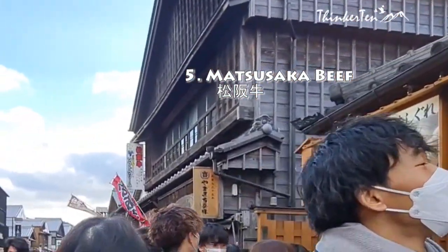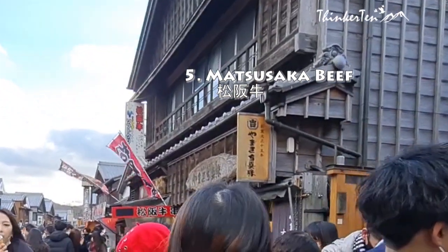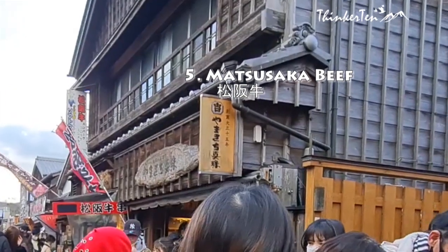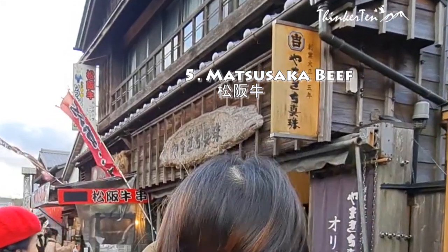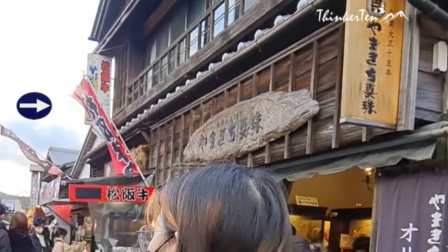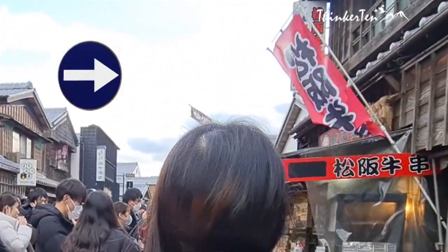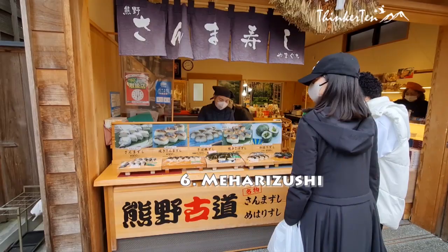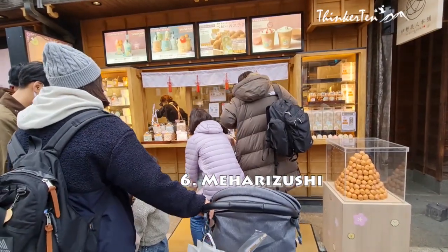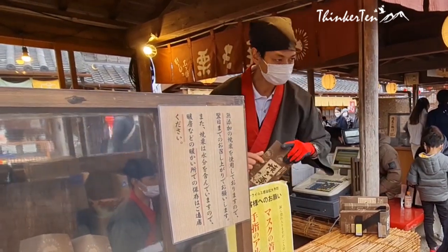Matsusaka beef. This is a premium brand of beef that is known for its high-quality marbling and tender texture. It is often served as steak or in hot pot dishes. Mehari sushi. This is a type of sushi that is unique to the Ise region, made with pickled mackerel and sushi rice, wrapped in pickled mustard leaf.